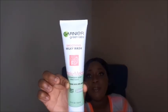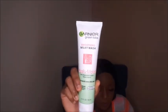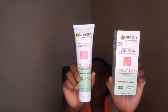So this Milky Wash removes makeup and impurities for smooth, glowing skin without the tight, dry feel. Enjoy this soft, indulgent formula inspired by juicy superfood watermelon, mixed with dermatology ingredient hyaluronic acid. Okay, so this can be used as a makeup remover. So I'm going to use this tonight when I wash this makeup off my face. So we're going to see how good this works and how it feels. And I might just end up killing it off with this. So yeah, I'm excited to try it.